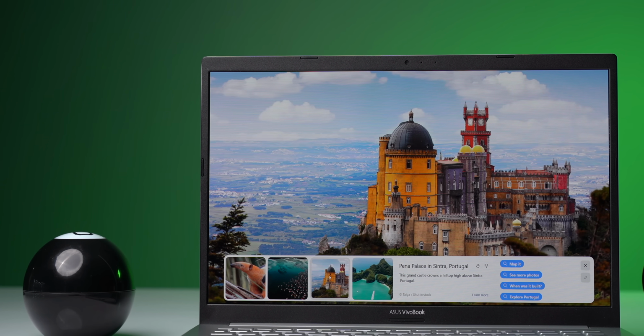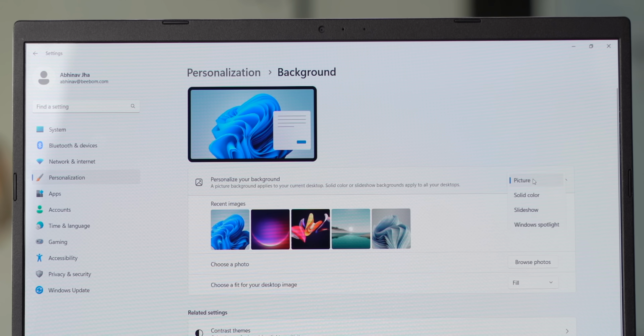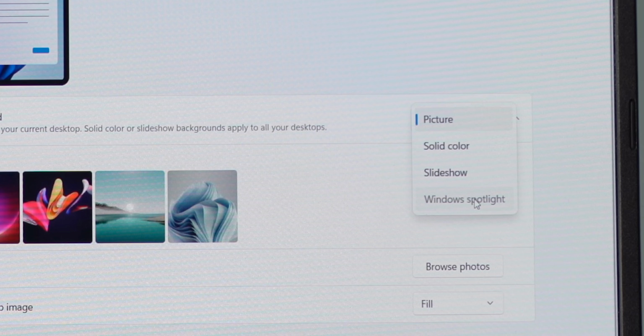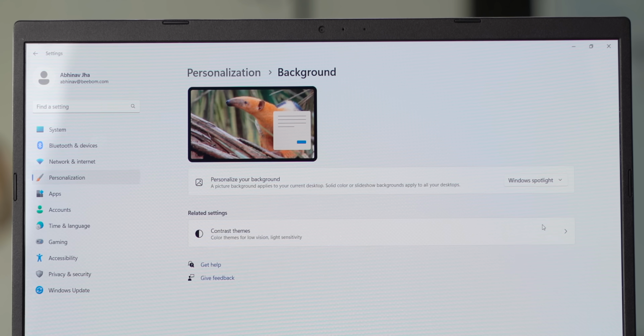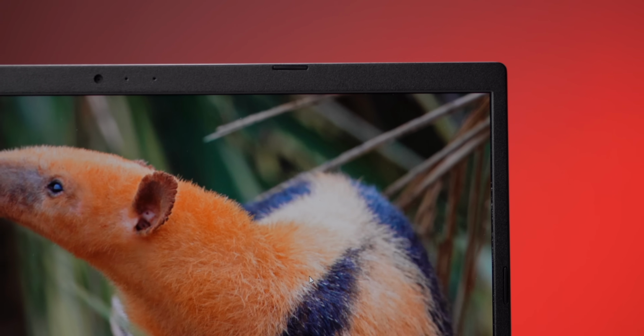So Windows and even the good old Windows Phone had a Windows Spotlight feature that brought new wallpapers to the lock screen daily. It was great, but I always wanted that feature on the desktop, and it's here. The latest Windows builds bring Windows Spotlight wallpapers to the desktop. I can just go to the personalization settings, go to background, personalize your background, and just choose Windows Spotlight, and I will get a new wallpaper every day. I can also go to this top right corner, which lets me rate the photo or even switch to another photo.